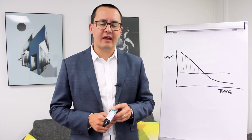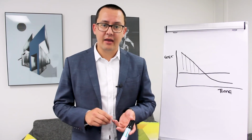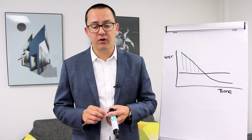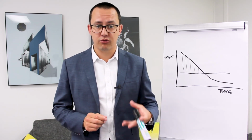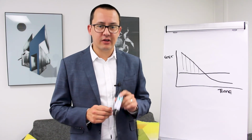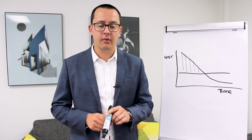Ultimately, the Fringe Benefit Tax you pay depends on a few factors, such as the value of the car, how much you're going to sell it for later on down the track, your personal use, whether you've got other vehicles for personal driving, your wage, a whole bunch of factors which can significantly influence the amount of Fringe Benefit Tax you have to pay.